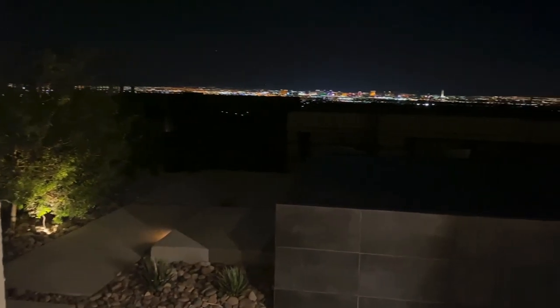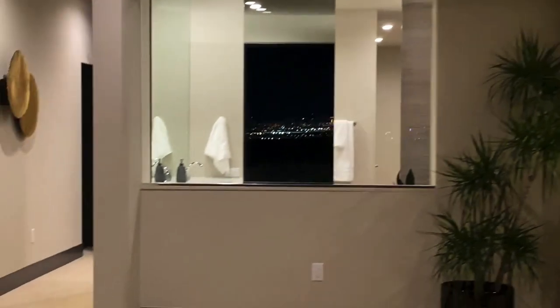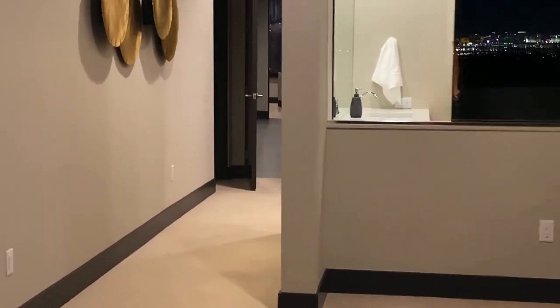Gorgeous. Now this is what you want. If you live in Las Vegas, you want the view. And not just the view, a full strip, city and mountain views. Look at it, and you can't get anywhere better than here in Henderson, and this is where I live. It's just so gorgeous.